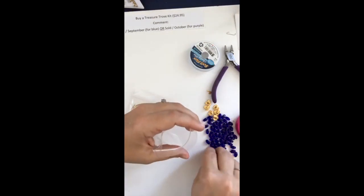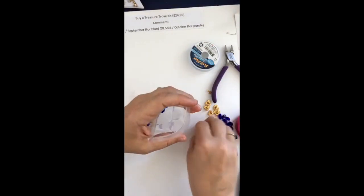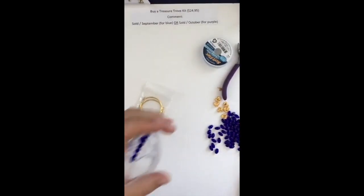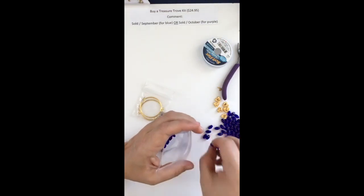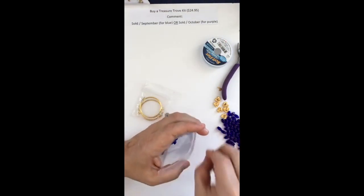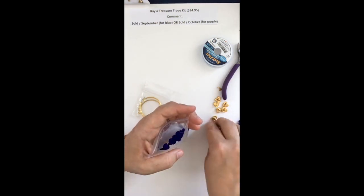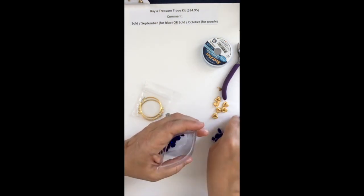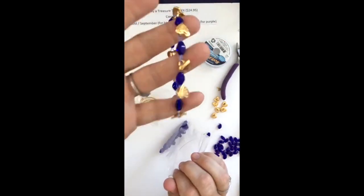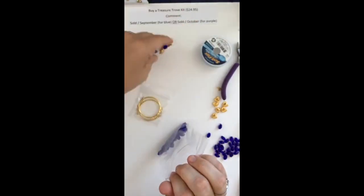Thanks, Kristen. I think it's a cute way to use buttons too. I really like using buttons, especially old antique buttons. They can be really cool to incorporate into a design. I sometimes like to use them in the clasp, but there were enough of these that I thought, huh, I can incorporate it into the entire design, which is awesome.